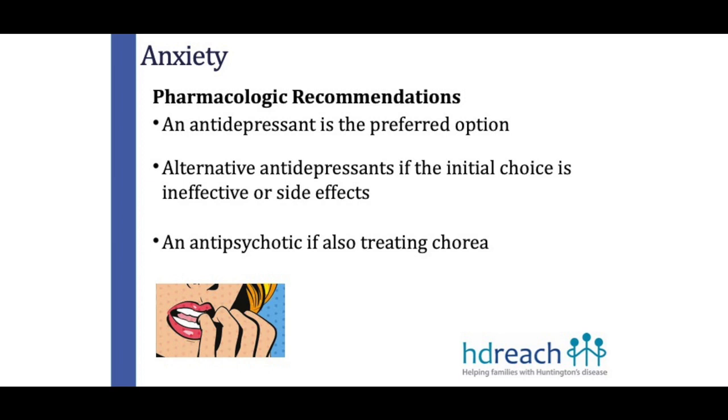Furthermore, we sometimes use antipsychotic medication to treat anxiety. And that can be a particular note for people with Huntington's disease, because we can also effectively use many antipsychotic medications for treating the movement disorder or the chorea of Huntington's disease.